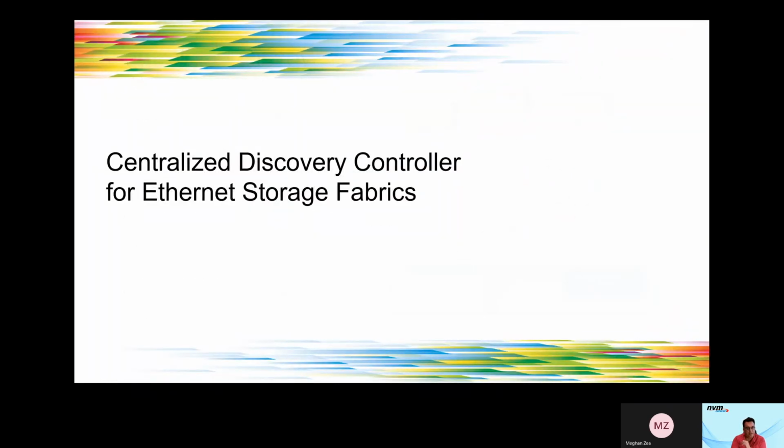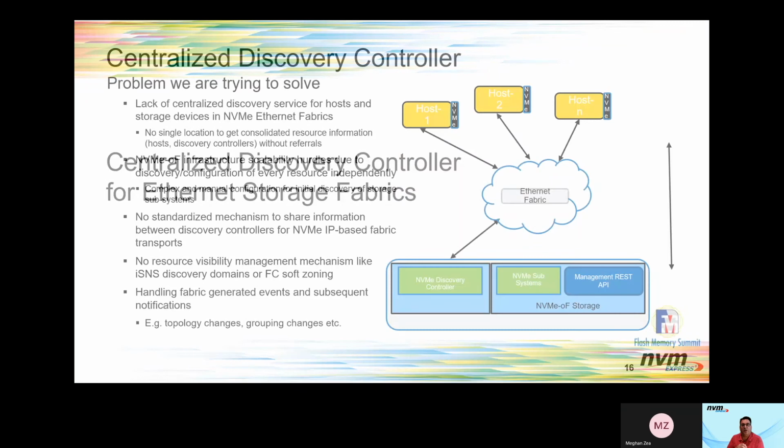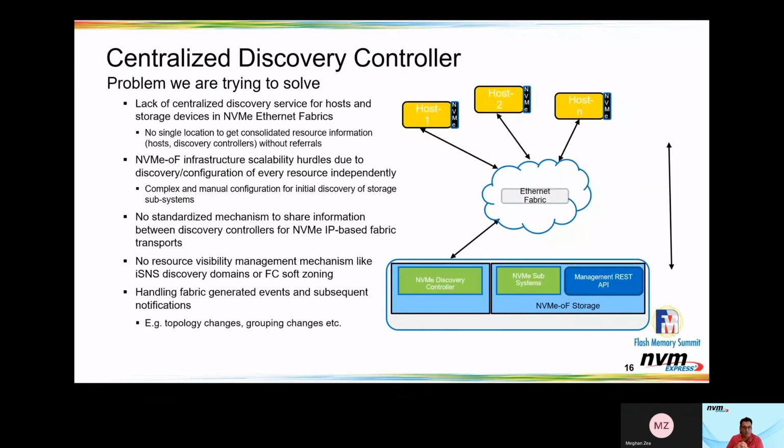I want to emphasize that because we already have a name server on the Fibre Channel fabric. So Fibre Channel really does not have this problem of not having a centralized discovery controller or name server. The problem we're trying to solve is particularly for Ethernet fabrics, which we believe is going to be a huge problem.